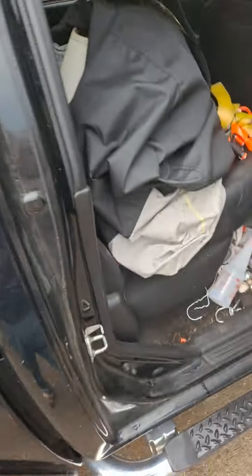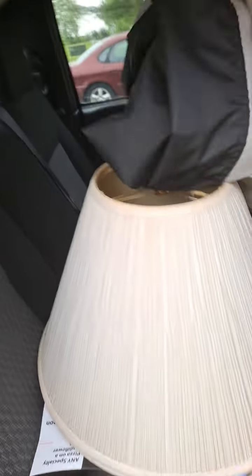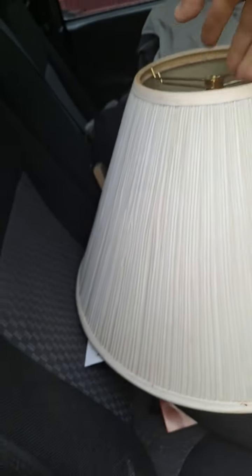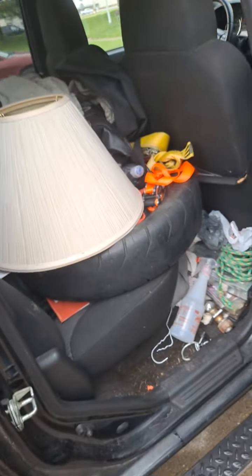My back seat's all full of stuff. This is the cover for the motorcycle. There's a couple of straps. There's a couple things that Big T's mom was throwing out. I'm going to spray them with some distilled vinegar and clean them, brush them. And I got a couple lamps I'm going to fix up. And there's an extra ball.